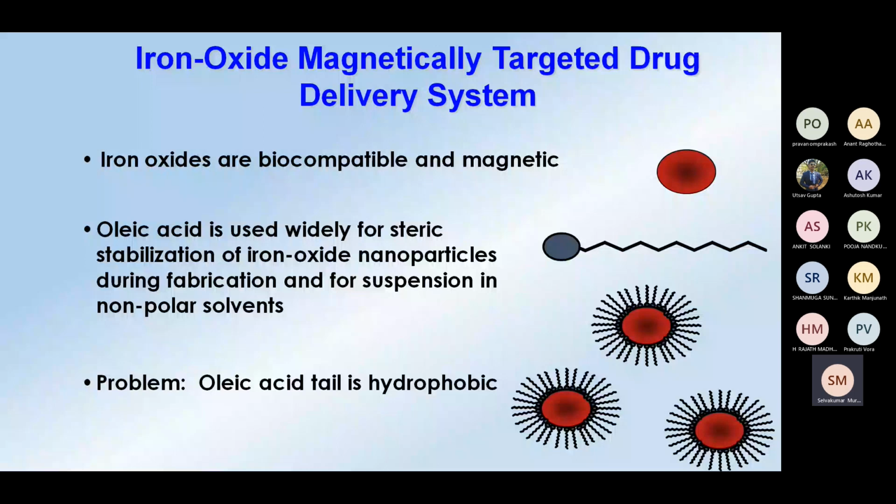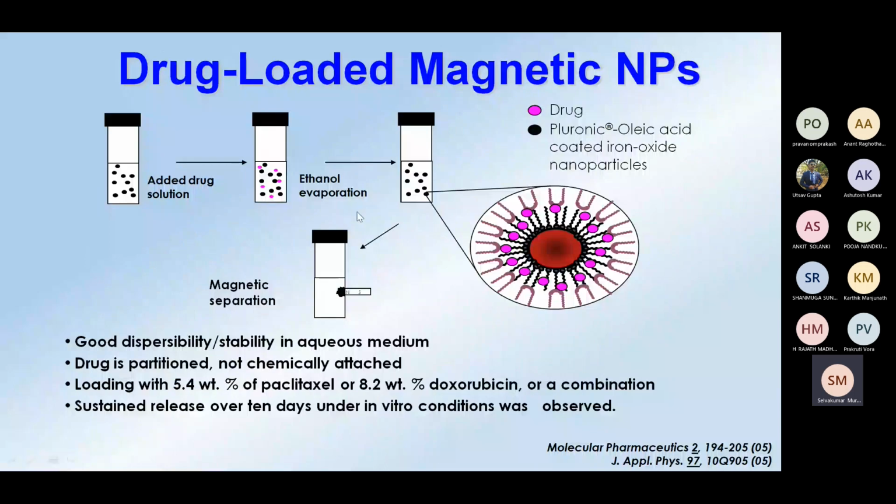You take the drug solutions, then evaporate the ethanol, and then add another pluronic-based component to make sure it is again covalently linked on the chain of your oleic acid, and then you can add the drugs. Later, once the drug is added, with the help of magnetic separation you can separate only the drug-loaded self-assembled structures.